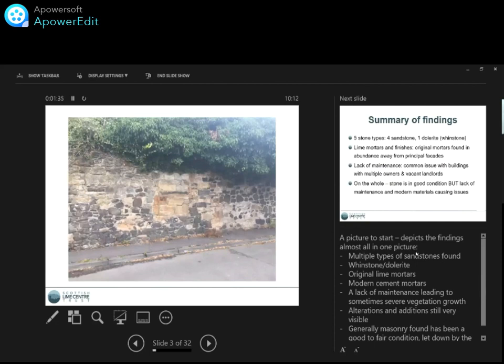So this picture basically summarizes our findings in one photo. We found multiple types of stone, multiple types of sandstone, and then also whinstone or dolerite, which you can see in the darker stones there. Lots of original lime mortars, including harling. There is also, and will always be, some modern cement mortars in and around that as well. The ivy, well, extensive vegetation there is a little insight into the lack of maintenance that is found, leading to quite considerable decay and also destabilizing stonework.